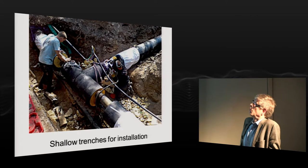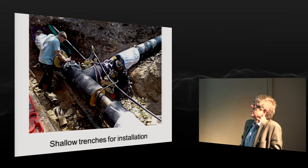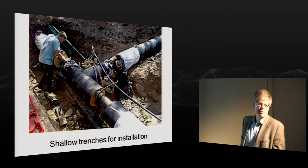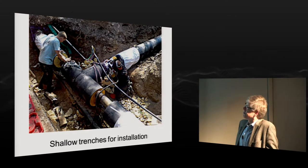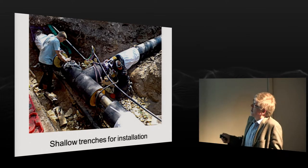And how do you install them? Typically in very shallow trenches. You can see the road surface here. And the typical depth of the trench is about 2 feet, 600 millimeters to the bottom of the trench. Of course, you have to be very careful when you do these sections here. So you can see that this is a double pipe, the welding.